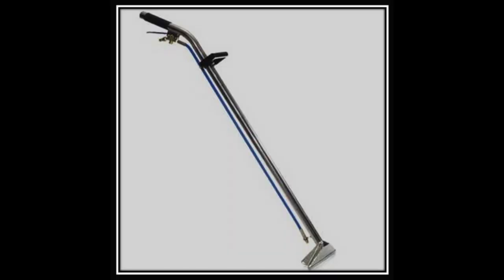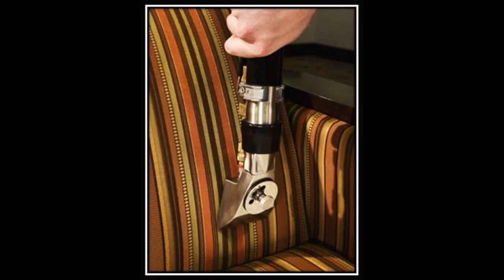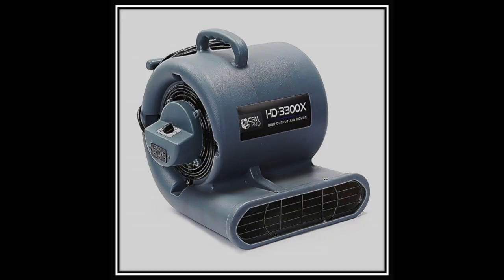You want an extractor with a wand. Show the picture of the wand. That's a wand. You want one that has a wand for upholstery, so you can use it to clean the upholstery. We do deep cleans every single day. We extract carpets every single day. And because we have our carpet blowers that I talked about earlier, we can turn the room in an hour and a half or two.